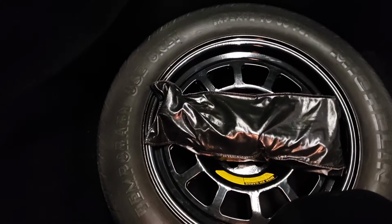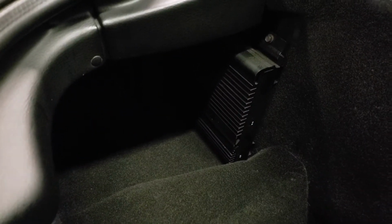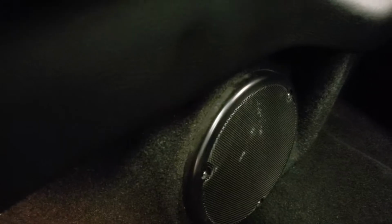But for the most part, the carpet looks good back here. The spare tire is below this, as well as the tools in that bag. Everything is as it should be. Storage areas, carpet, all looks pretty good. Amplifier there, some speakers here, everything. This side looks pretty good. Weather seal, all looks pretty good. No real problems.